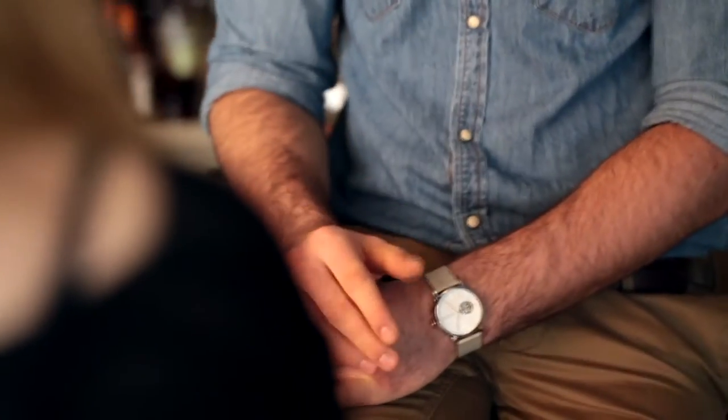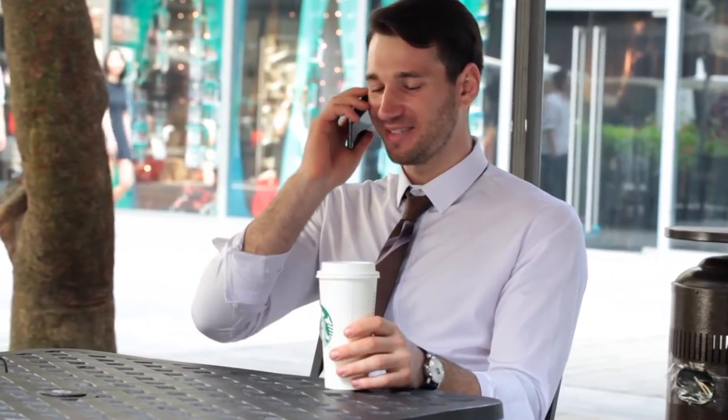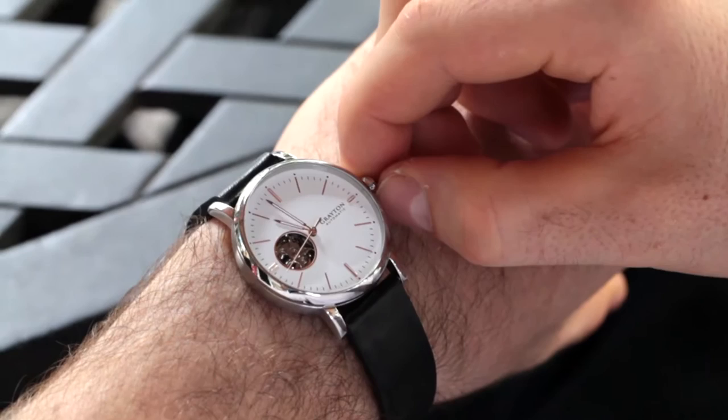But Origin is more than just a beautiful watch. It is connected to our modern world. It connects to your phone using Bluetooth for useful smart features. Never miss a call or an important meeting again. Origin keeps you informed with a silent yet strong vibration.